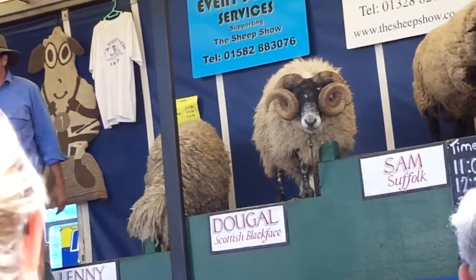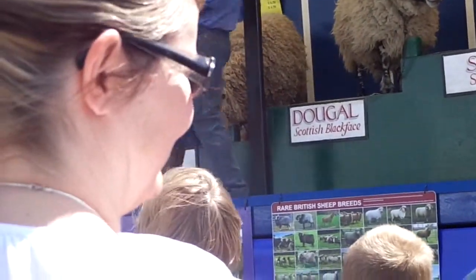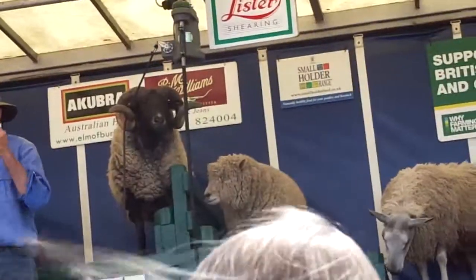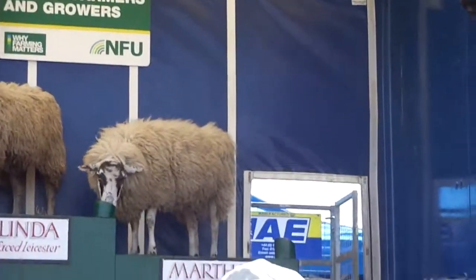Right now, the next breed doesn't come from Britain. It actually originates from a little island off the coast of Holland called Texel. When we say Texel, now this guy is big. He's bad. The Mike Tyson of the sheep world.